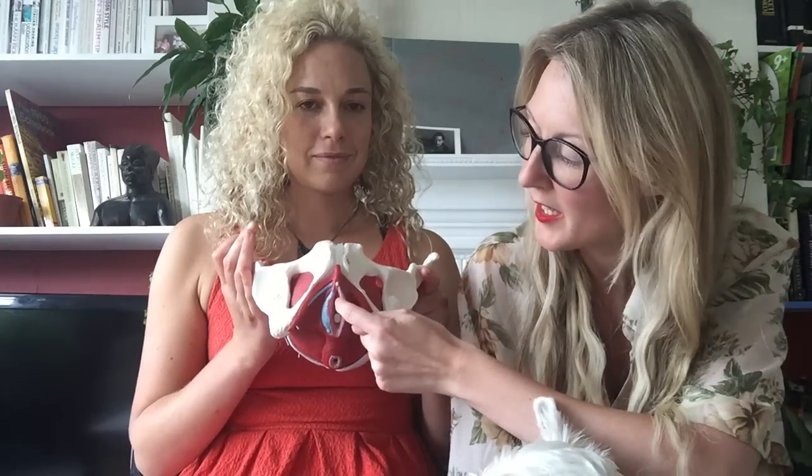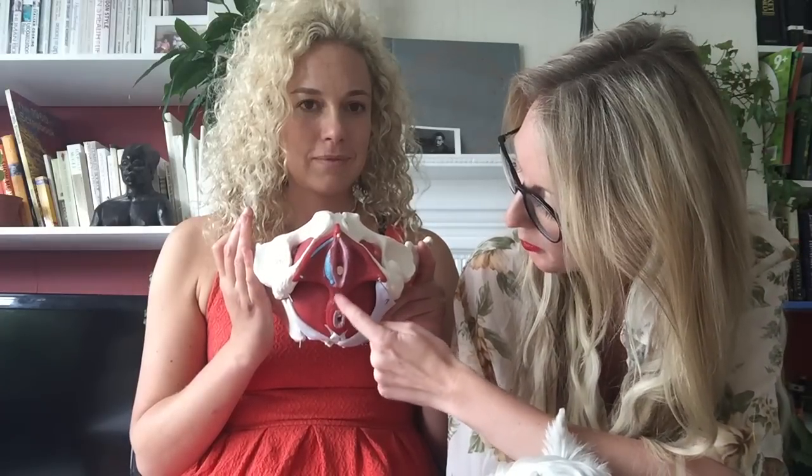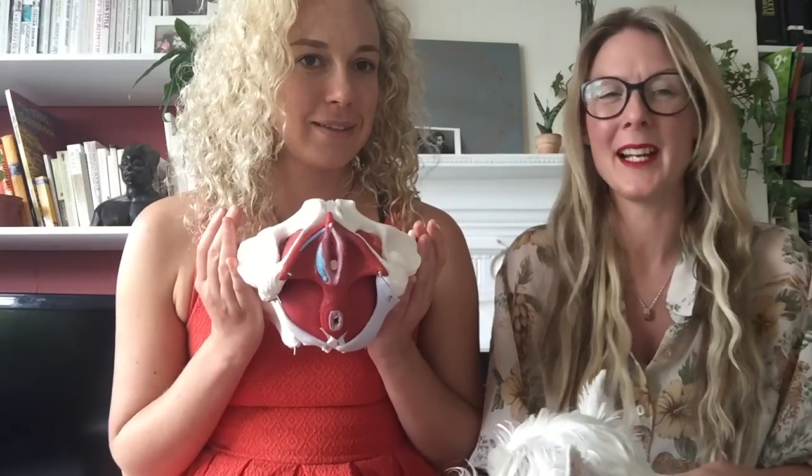Okay, let's find our perineums, ladies. So let's have a look at our model, guys. It's a little bit confusing. This is the pelvis, vagina at the top, clitoris, bottom, this is where you poo, and in between, perineum. So it's that bit of skin. You're just saying it in a different way. Okay, it's the skin in between.